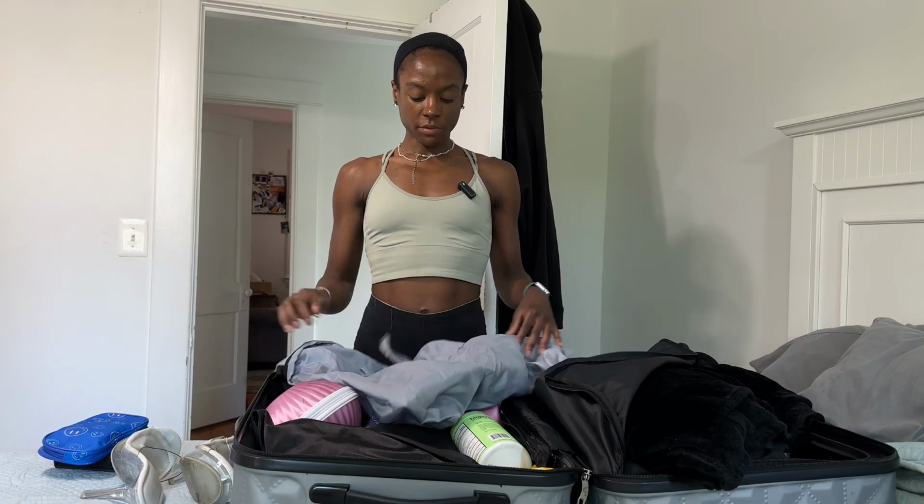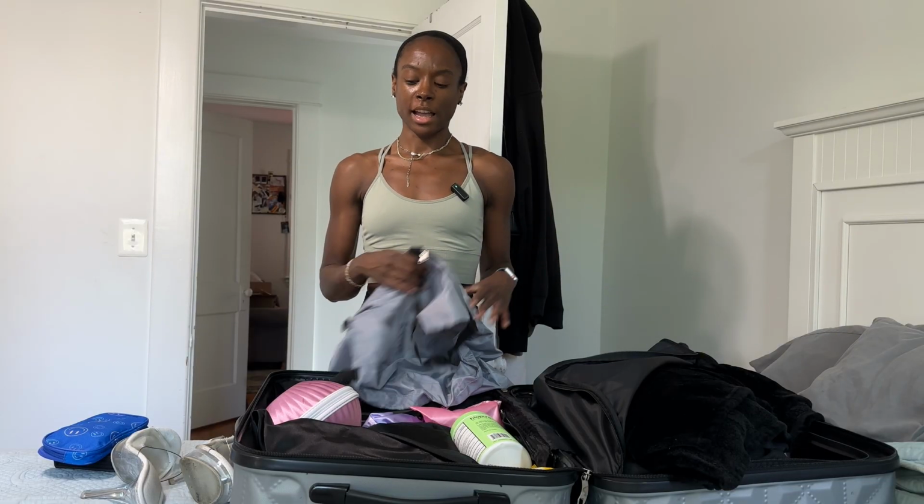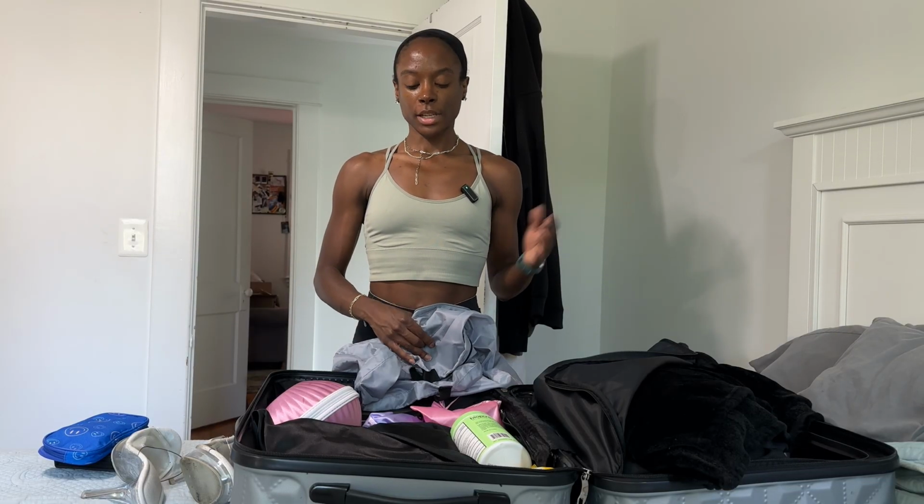This really shouldn't be in here, but this is a dirty laundry bag. Whenever I travel, I like to put my dirty laundry into a dirty laundry bag, so it's not mixed in with the clean laundry, and it's not in a gross plastic bag. It's a me thing. You don't need this, but whatever.